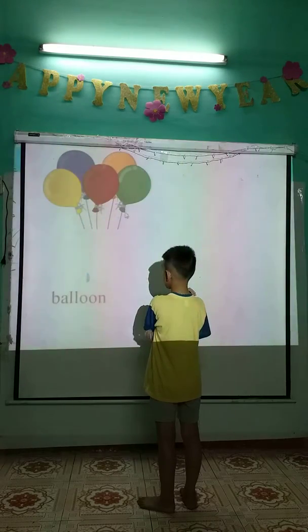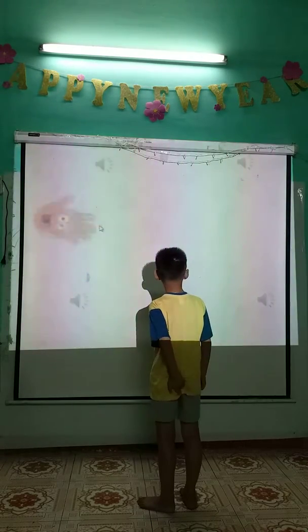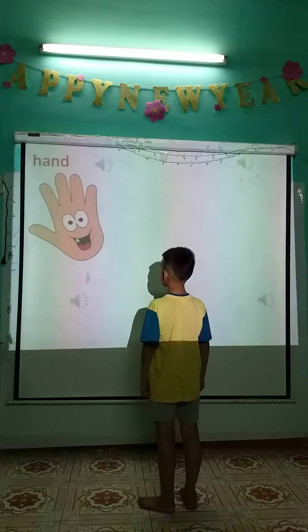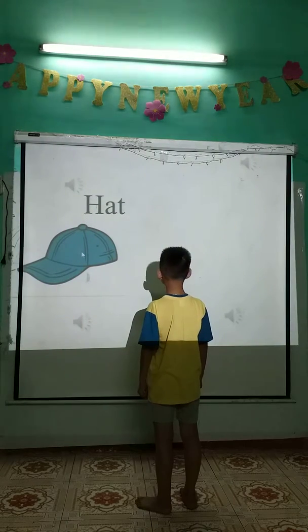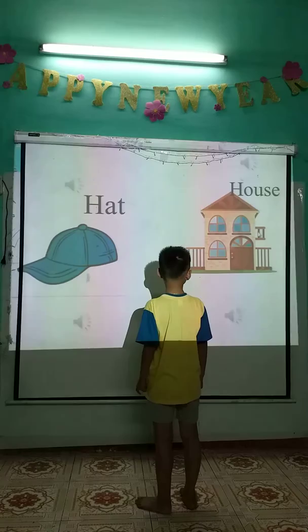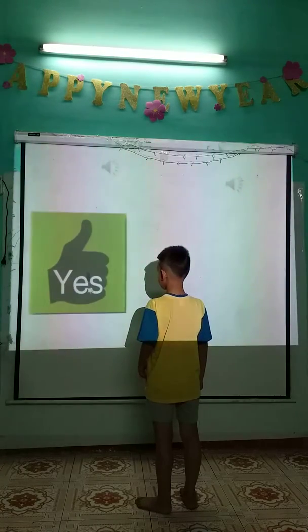How many balloons are there? There are 5 balloons. What is this? It's a hand. A hand. It's a horse. It's a hat. What color is the hat? It's blue. What is this? This is a house.